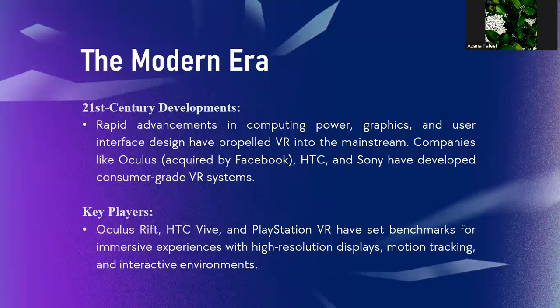And in the modern era, in the 21st century, rapid advancement in computing power, graphics, and user interface design propelled VR into the mainstream. Companies like Oculus, HTC, and Sony developed consumer-grade VR systems, with the Oculus Rift, HTC Vive, and PlayStation VR becoming benchmarks for immersive experience.